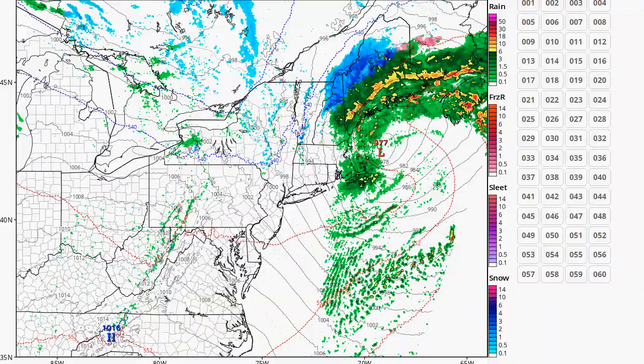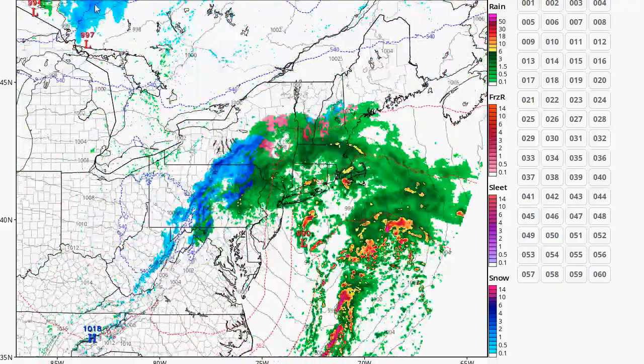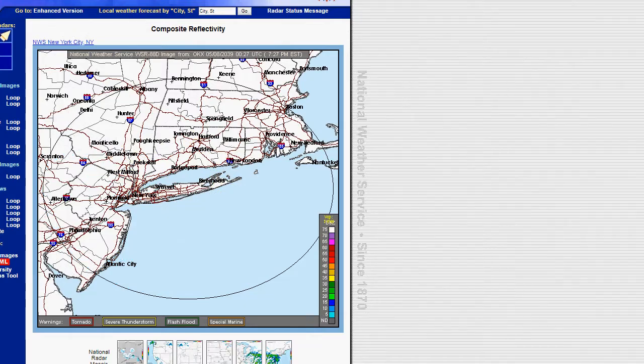It should be over, and then moving away. There's that low moving away, but it looks like a pretty deep low, and there could be some wind with it, and that's the other thing that we're going to go over. So let's go back to the Weather Service.